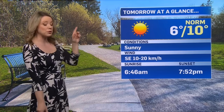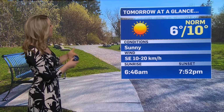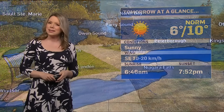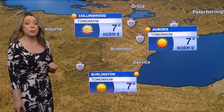Tomorrow at a glance. So after a chilly morning, the afternoon looks pretty good. We will have sunshine once again, and we're also forecasting a milder temperature of 6 degrees. You will notice, however, that that is still a little below seasonal. We expect to climb to near 10 degrees at this time of year. Some communities will be close to that.